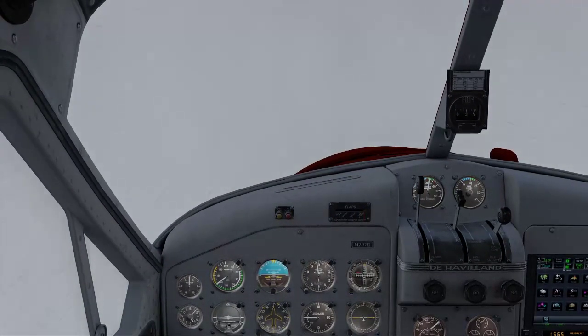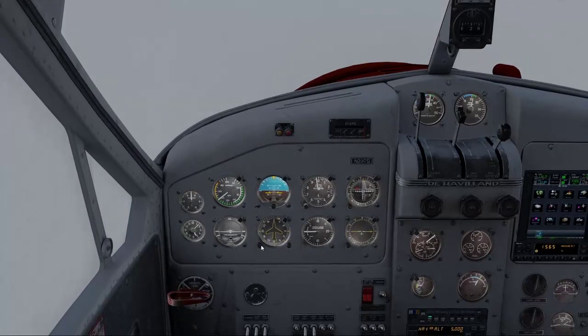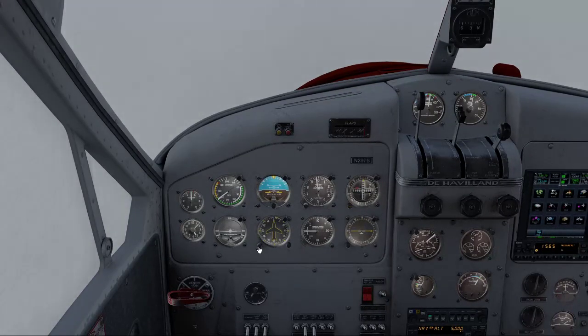Good evening. American 1251, descend at pilot's discretion, maintain flight level 240. Pilot's discretion, flight level 240, American 1251.